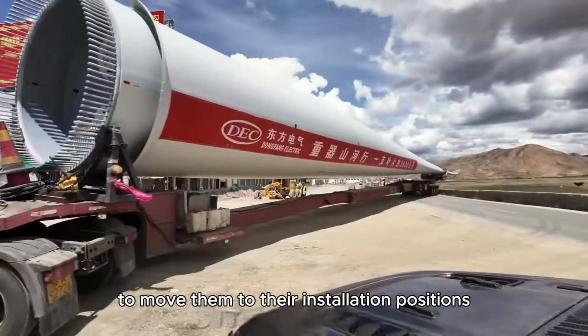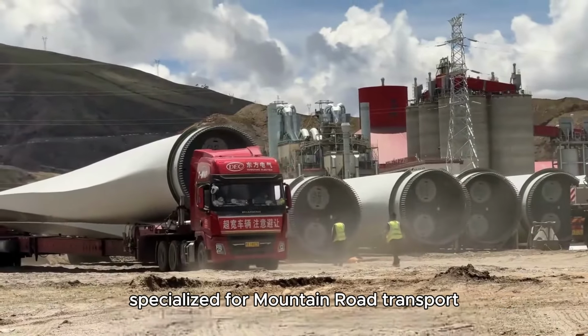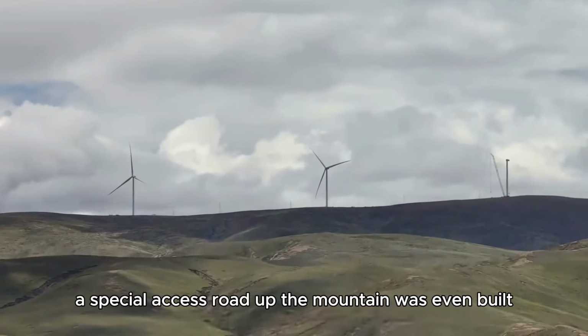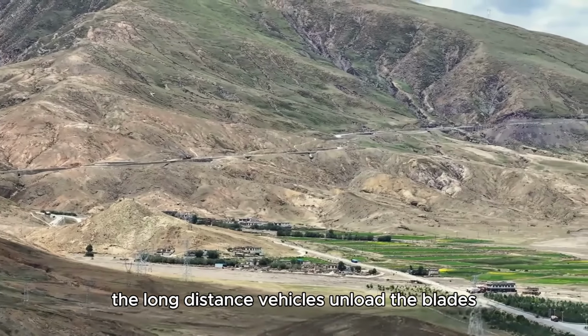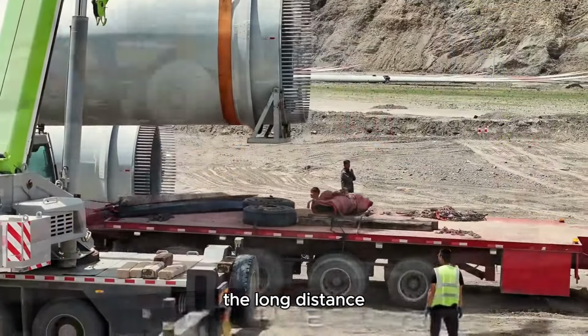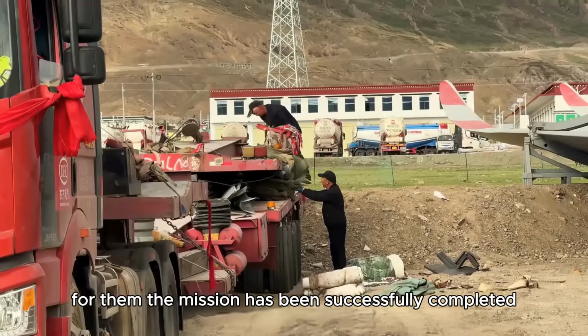After the blades arrive, to move them to their installation positions, they are transferred onto a lifting transport vehicle, specialized for mountain road transport. For these 40 wind turbines, a special access road up the mountain was even built. The long-distance vehicles unload the blades and wait for them to be transferred onto the mountain lifting vehicles. The long-distance transport crew is already packing up their equipment. For them, the mission has been successfully completed.